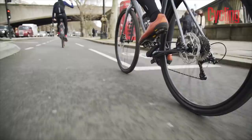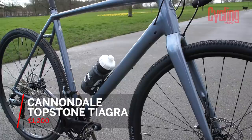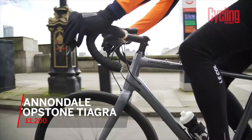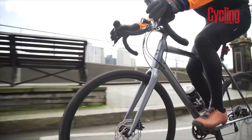Could there be a more perfect bike to take on the streets of London than Cannondale's Topstone Tiagra? It is a gravel bike, but it's way more than just that. A gravel bike is actually perfect as a commuting weapon, purely because it's got such great versatile features. The first feature that makes it great as a commuter is the riding position. It gives you a much taller, much more commanding position when you're riding in traffic.